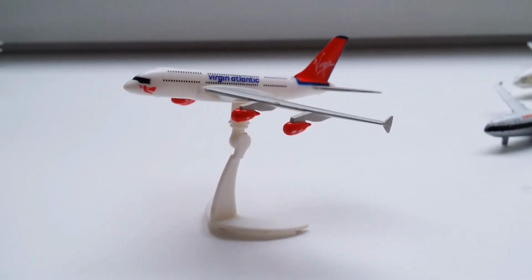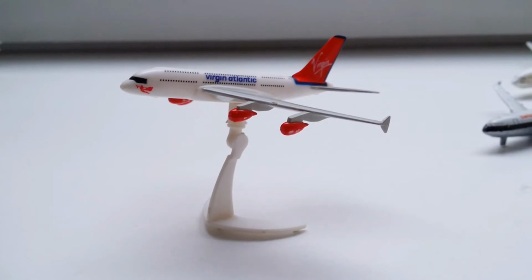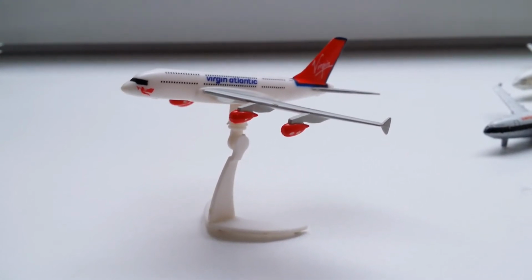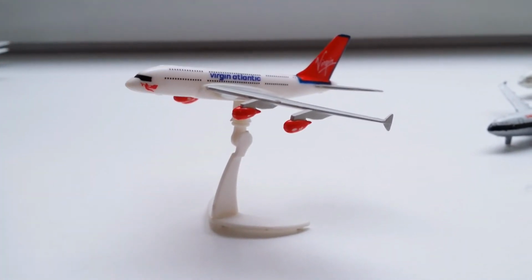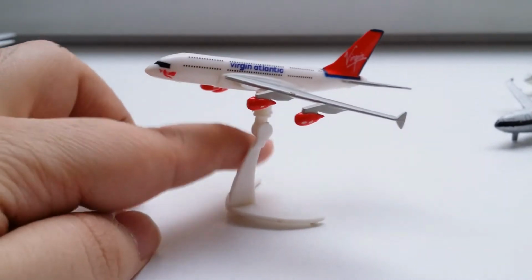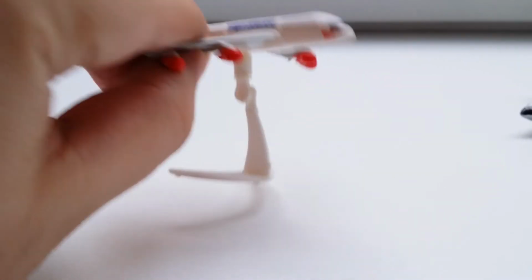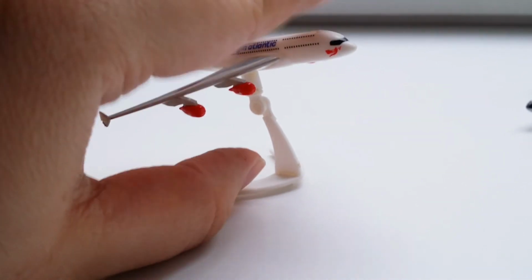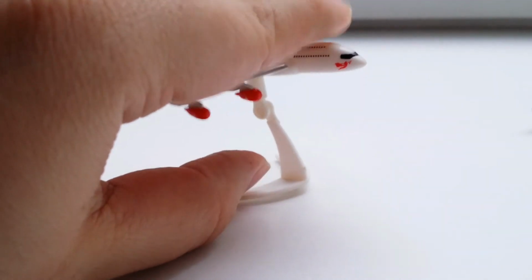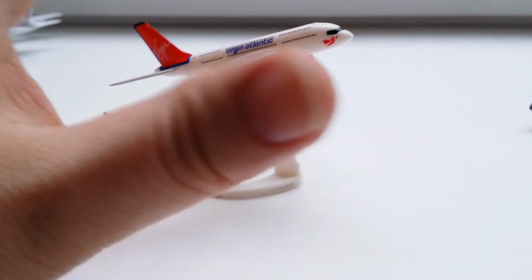Now, I think that I actually got this plane while I was opening a Kinder Egg. Remember those little yellow things that they used to sell? Those chocolate eggs with the yellow plastic part in the middle where you had a random toy? That's where I actually got this. It's pretty cool because it comes with its own stand, and you can even change the angle of attack on the plane by moving the stand around.